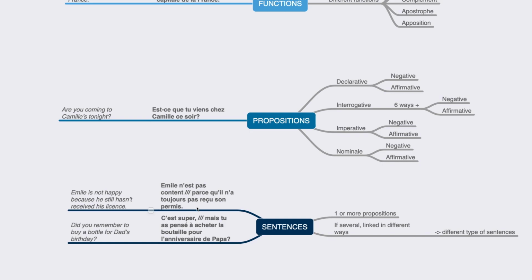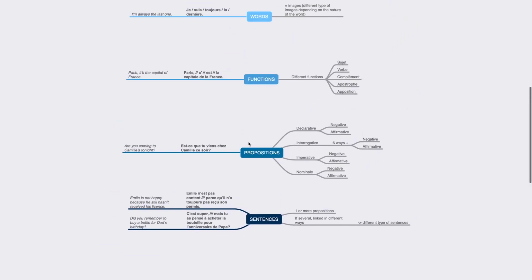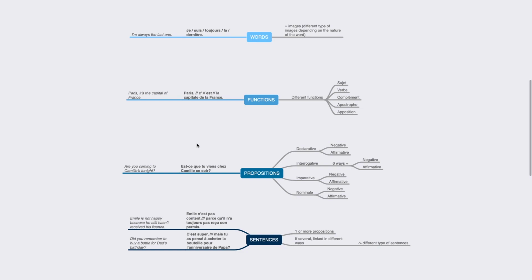Do you want to oppose the two propositions? Do you want to put them together? Do you want to explain something? Do you want to give a reason, etc., etc.? And you're going to need a different kind of linking word depending on how you're going to link your propositions together. And that's it. That's what sentences in French are, right? They are words that are placed together in functions, which are ordered in propositions that form sentences, okay? It's as simple as this.